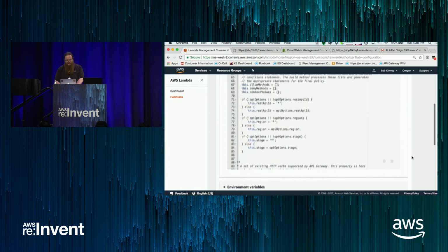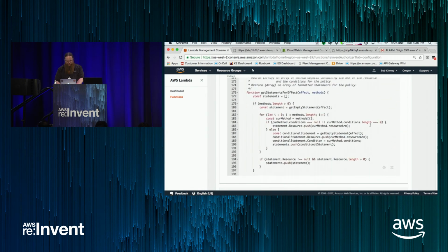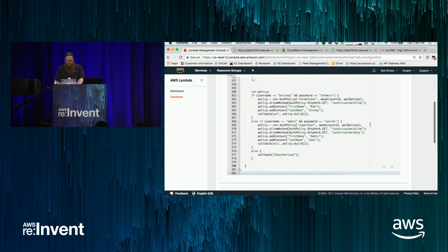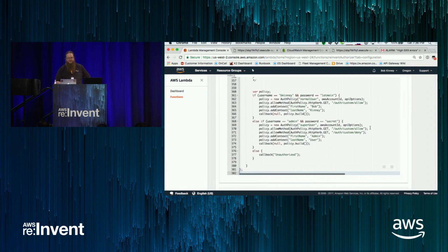And so my request authorizer is just going to take the authorization header that gets passed in, base64 decode it, figure out what the username and password is, and then compare it against a hard-coded set of credentials. Obviously, you could use this to link up with a database with a username and password store, should you so choose. And then any user that's not authorized, we will return an unauthorized request and basically just reject the authorization.